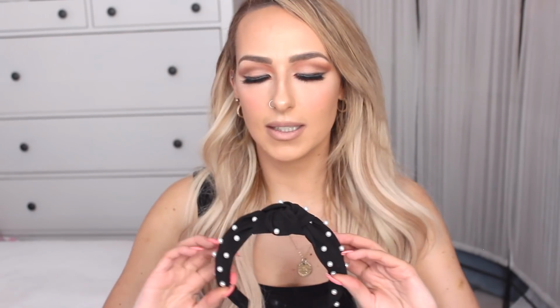I picked up a hairband. This was €4. I wore this I think in Rome as well. I'm not really sure how I feel about these headbands, guys. I know they're all a vibe right now, but I just don't really know if I can pull them off. I think they look funny on me, or I think it's just my hair, the way I have a side fringe, and I'll never not have a side fringe because I have a 5 head, so I like to have a bit of a side fringe.